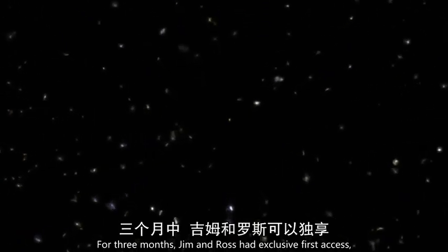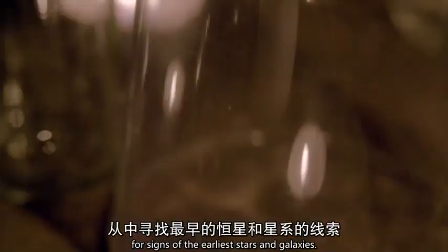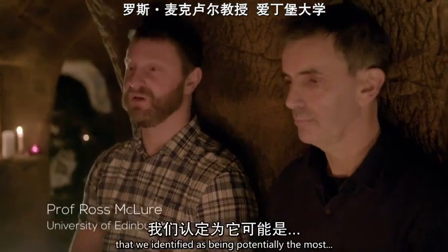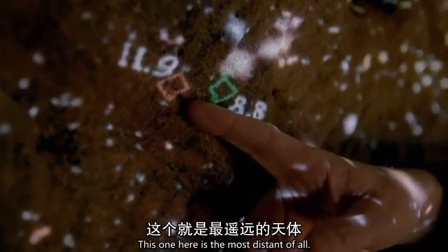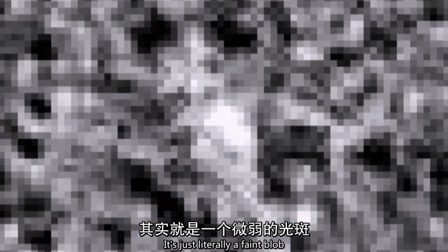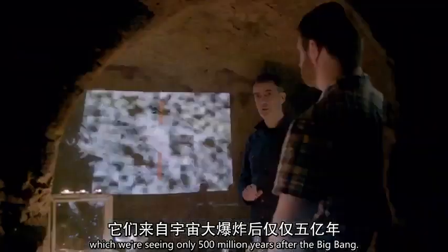For 3 months, Jim and Ross had exclusive first access looking through this window in time. We were the first people to look at this data. And they set about analysing the ancient light for signs of the earliest stars and galaxies. There's this one object in there from the thousands that are in that image that we identified as being potentially the most distant object that ever had been seen by anyone. This one here is the most distant of all. This is zoomed in, it's literally just a faint blob. And there's only a few photons of light being collected to see this object, which we're seeing only 500 million years after the Big Bang.